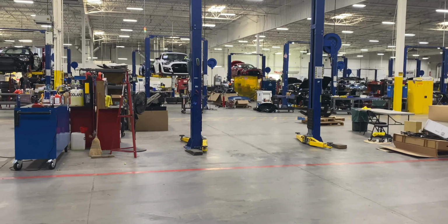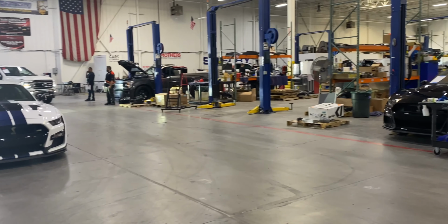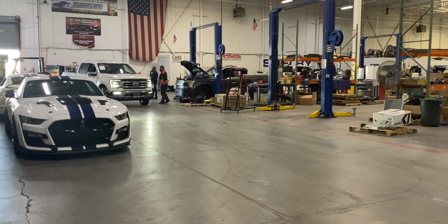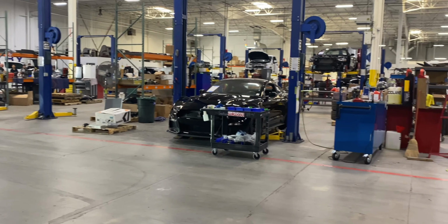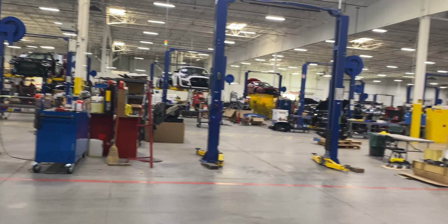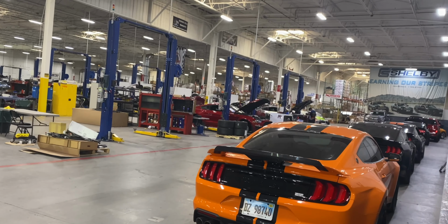Now what we build here are Super Snakes, either Mustangs or trucks. The basic Mustang that we start with is the Mustang GT500 that has the Coyote engine. That particular engine we can get north of 850 horsepower. The basic truck is an F-150 that has the V8, and that one we can get right up at about 755 horsepower.